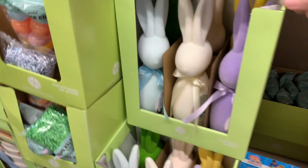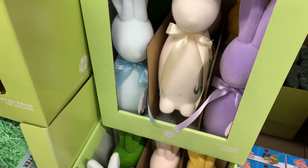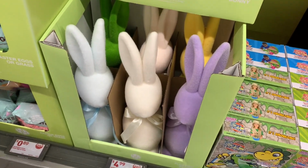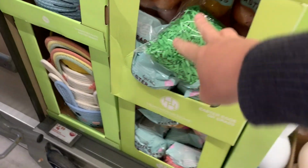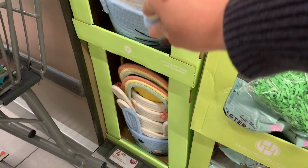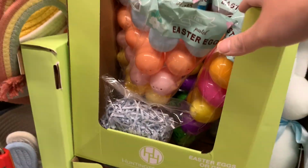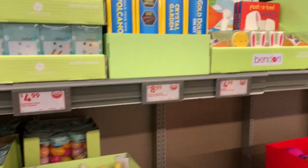They've got some cute home decor. I know these have been like all the rage. Black bunnies. They're only $4.99. So if you've been into them, that's a good price. They've got some Easter grass and some baskets. I'm going to try to go quick here because we're near the register, so it's loud. They had some plastic eggs. A few cute little home decor.